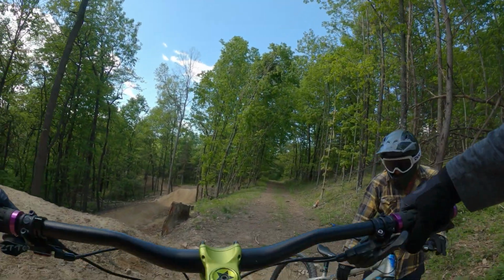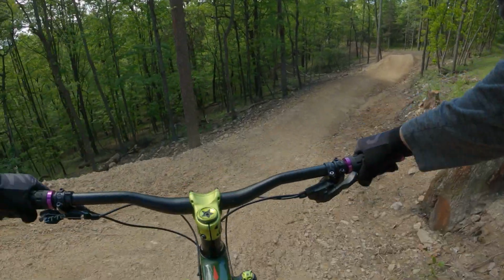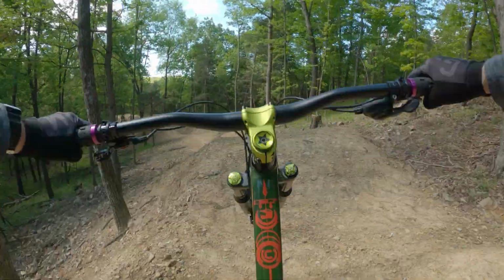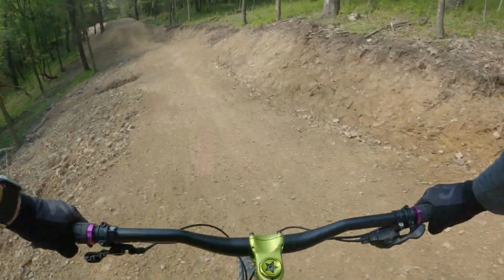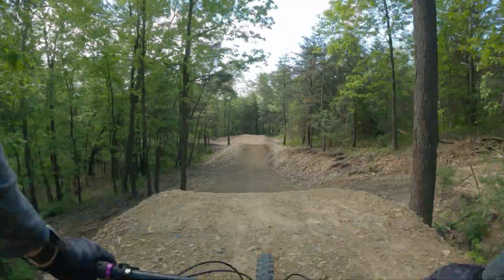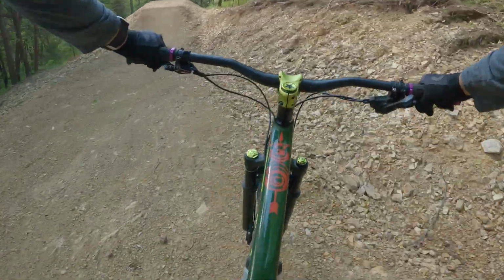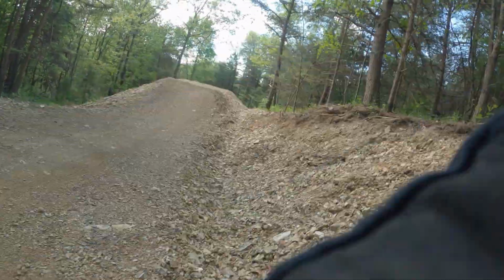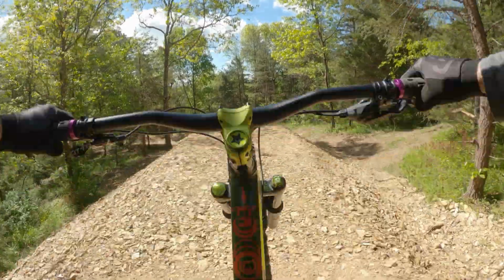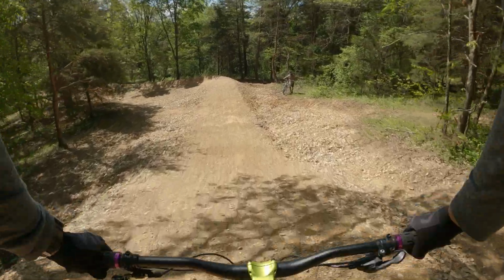Let's give it a try, I guess. So here's a little backstory on this trail. Hooch is Bryce's new single black jump trail, and it is a very, very advanced jump trail that I am not comfortable on yet. So me and my friend Nate, as you can see in the video, went on ahead and did a pre-ride through it just to see how it's laid out, how big some of the jumps and things are.